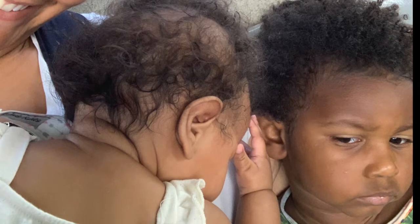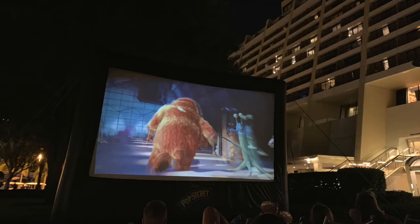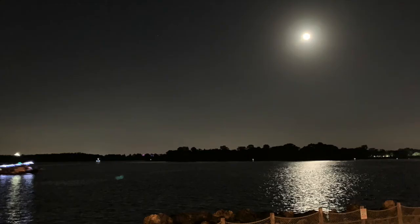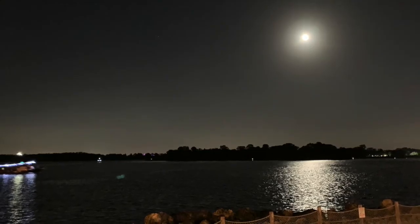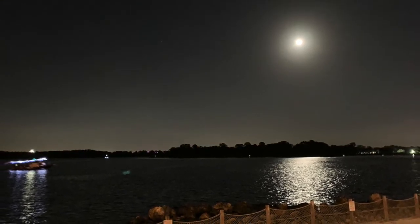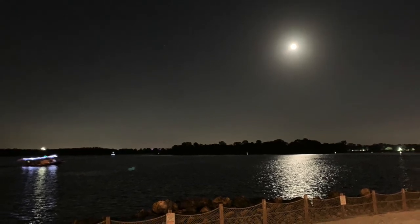Everyone got to take a nice little nap before we watched movies under the stars at the Contemporary Resort, which was Monsters, Inc., one of my all-time favorites. We also were able to meet Peter Pan, who came. He was there for another event, and he just stopped by and started watching the movie with us before we were able to walk around and look at the scenery. And the resort really is absolutely gorgeous. It's worth every penny if you are able to go.